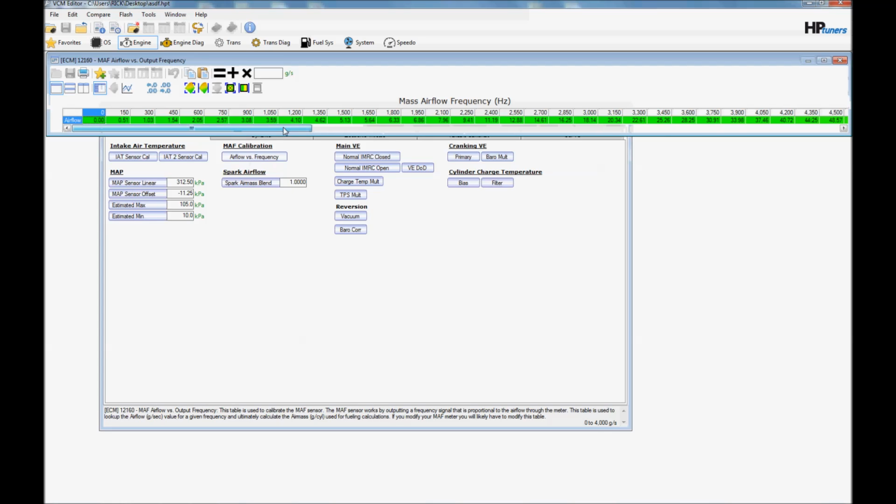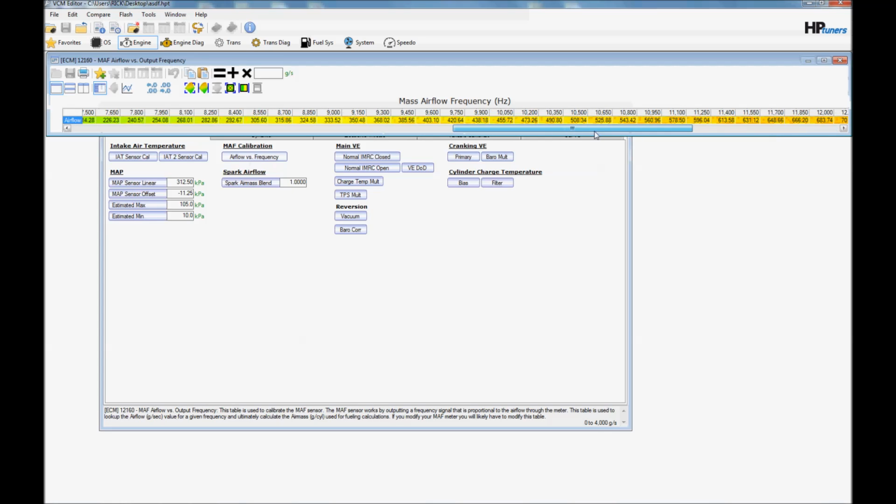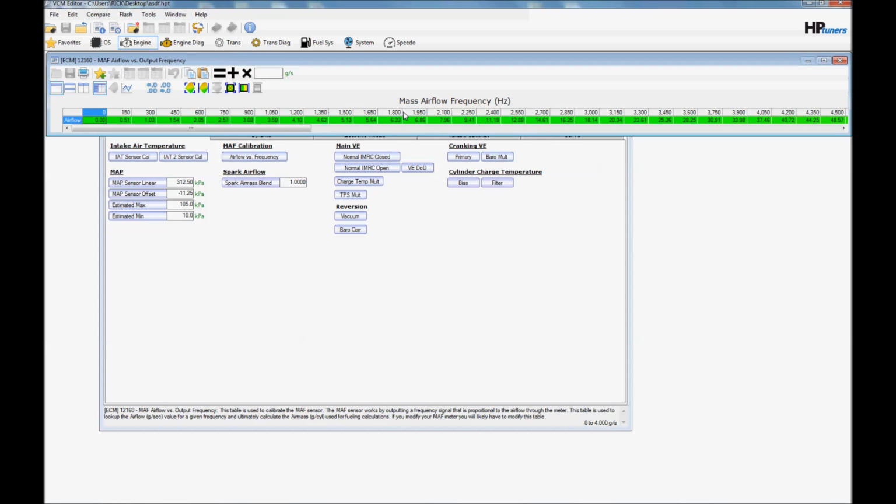You open this table up, you can see it's a one-dimensional table. It's only got one row to it, and the hot wire mass airflow sensor will report back a frequency that's based on the amount of air flowing past it, and the computer will look that value up. Let's say it's 2550, and it finds 12.88, and that corresponds to how much fuel should be added to that amount of air.